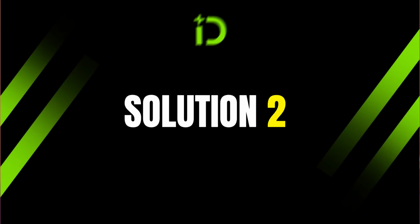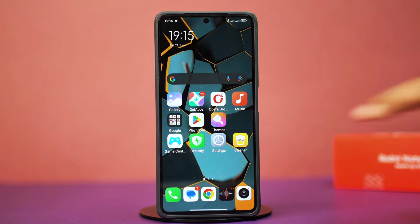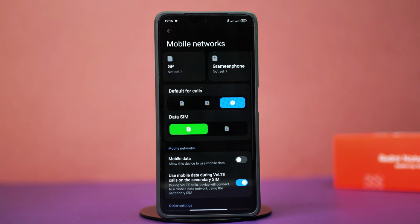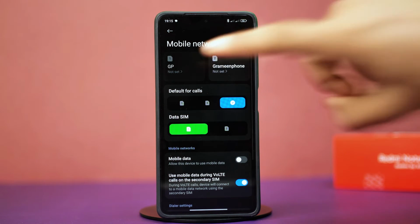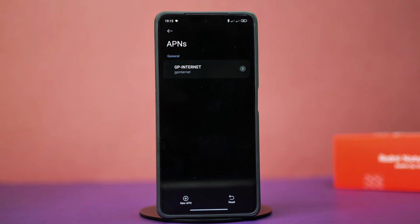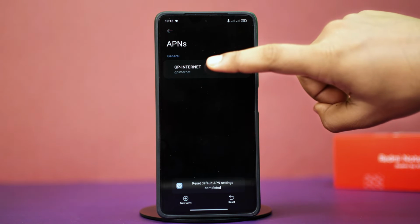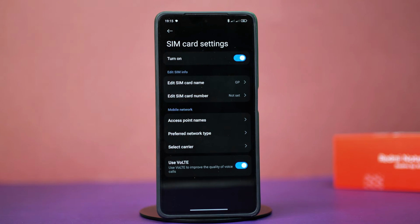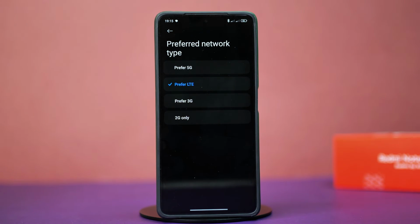Solution 2. Reset SIM card settings. Open Settings, then tap on Mobile Networks. Select your SIM card. Now here, you will need to change a few settings. Select access point names, tap Reset. After that, select your SIM carrier from here. Once the SIM is selected, go back and tap on Preferred Network Type.